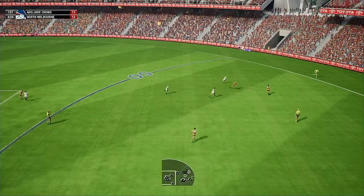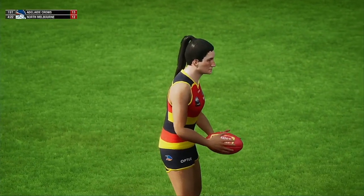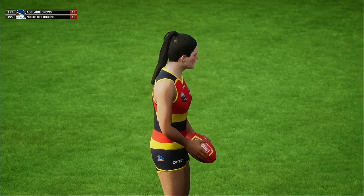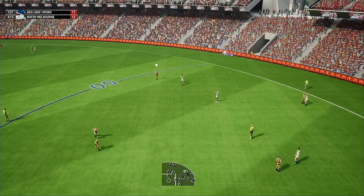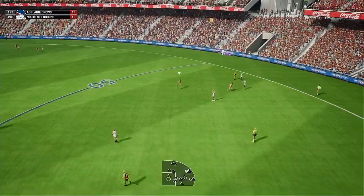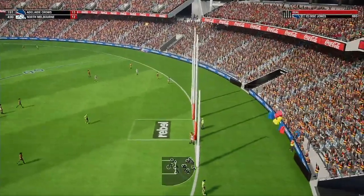Duffin hit the man hard. Picked up by Jones. Gets her first possession of the match. Jones earns a free kick. Fans crossing their fingers, hoping she can put this one through the big sticks. 45 metres out. 45-degree angle for this shot at goal. Jones hammers it at goal. Nurses that ball through the big sticks.